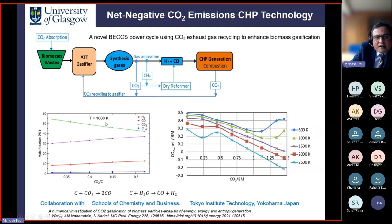Some results: fixing the gasifier temperature at, say, 1000 Kelvin, depending on the recycling of CO2 at the ratio, you can see some changes in terms of gas production. But if we are talking about hydrogen, the red color, we don't gain much. There are some equations, particularly this one, carbon steam breaking down to hydrogen, which is promising, but it is very sensitive. And the variation of the thermal power in the gasification could also lead us to some negative emissions there, but it's a net negative, okay?